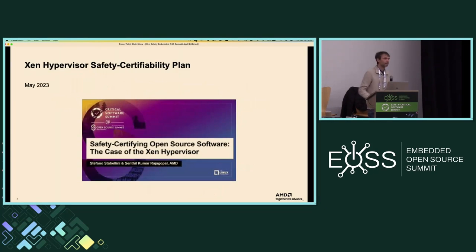Last year at this conference in 2023, I gave a presentation together with Sentil, who is the safety manager at AMD, about a project to make Xen, the open source hypervisor, safety certifiable. So today I'm going to give you an update on what happened since last year on a bunch of areas, including MISRA C, requirement, traceability, and more.